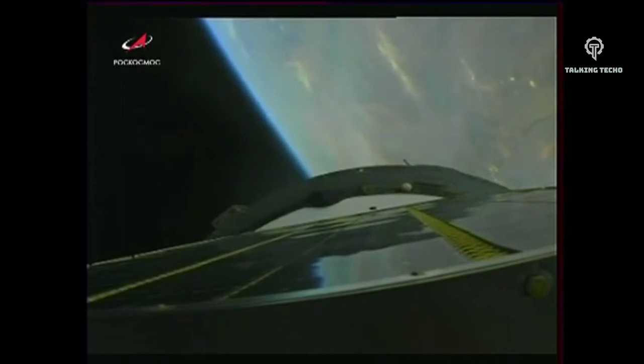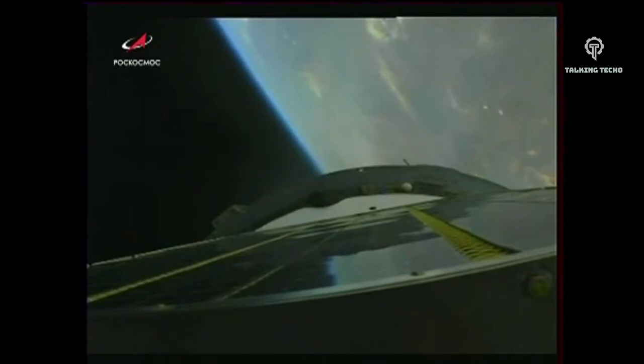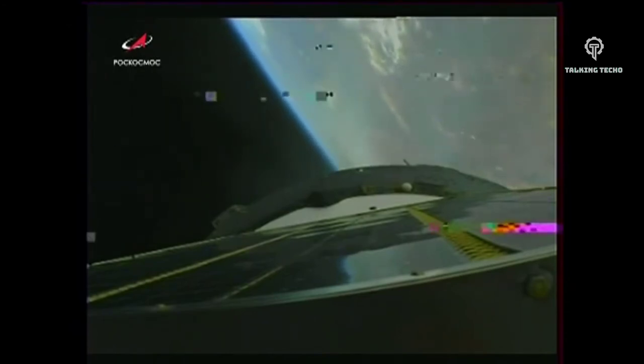Soyuz is now being propelled by the single engine of the third stage, providing about 67,000 pounds of thrust. This is going to continue to burn for about 4 minutes. It will shut down at 8 minutes and 46 seconds into flight. The third stage is functioning nominally. Everything is good on board. Seconds into the flight, everything is nominal, everything is good on board.